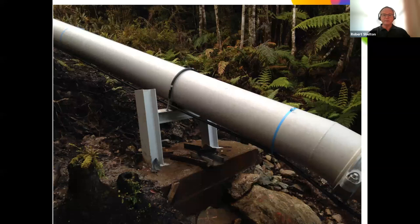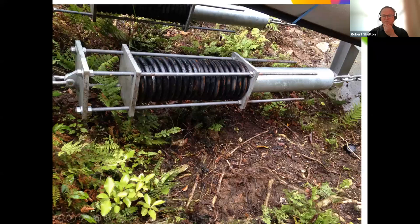Another innovation is springs. I'm not sure how many of you have seen springs on a penstock before, but this steel penstock only has 2 anchor blocks on the whole penstock, and it is able to slide on all supports in between those anchor blocks.